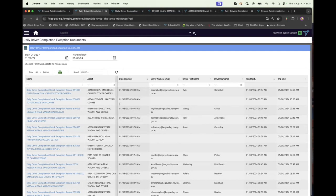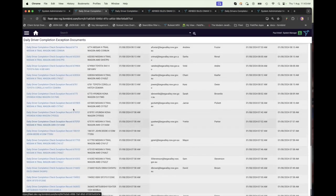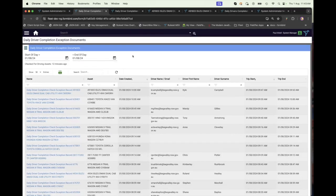This is a set of documents recorded for today. And it's been checked 12 minutes ago. You can see the set of documents is 120 or something, 160 documents. So it'll check every 15 minutes. So if the car's moved anywhere within 15 minutes, it'll generate one of these documents.